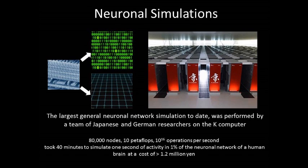Or some evidence. The K computer, a very powerful supercomputer in Japan, I think the most powerful one maybe China at the moment, but practically every month somebody has a more powerful one. This one was able to simulate a type of brain activity. It has 80,000 nodes, 10 petaflops, 16 billion operations per second. It uses the power of 10,000 homes, and it took 40 minutes to simulate 1 second of activity of 1% of a human brain. And even then, it's dubious.